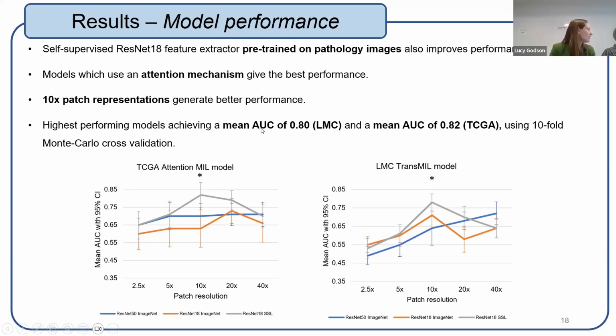Was there any particular reason why they were doing best at this level? Because it's predicting the immune clustering or something. So why is it 10x? Did you get a chance to look into some patches, or the pathologists look into them?